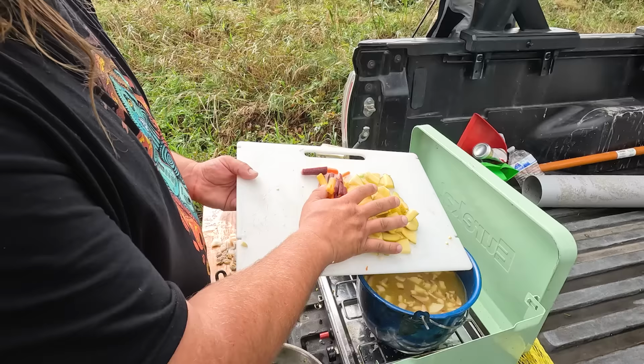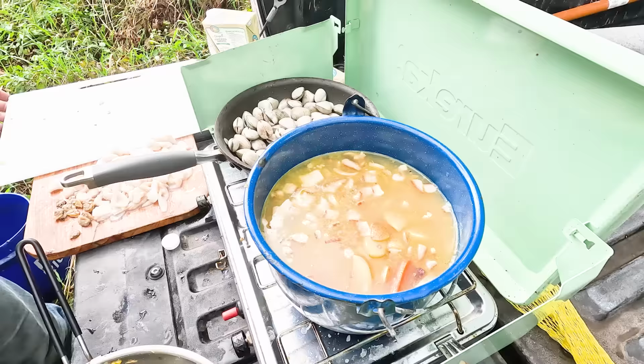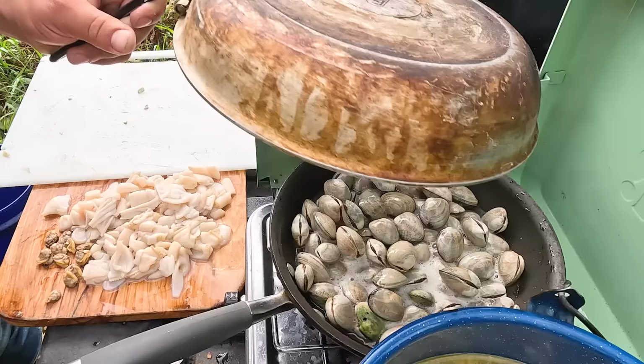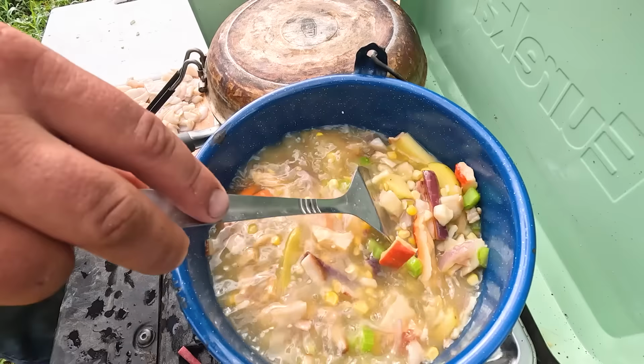In goes my maters and carrots. And like I said, we're gonna add the rest of the broth that comes out of this. Let's add some of our brine. A little bit of brine, yeah. That'll hurt. Oh, that's meaty. That's chunky. Ooh, we got so many clams that are about to go in there too.